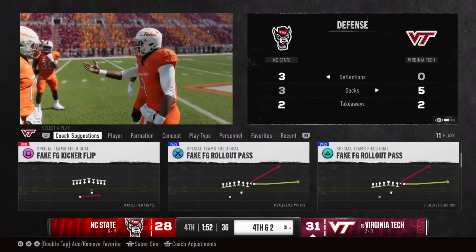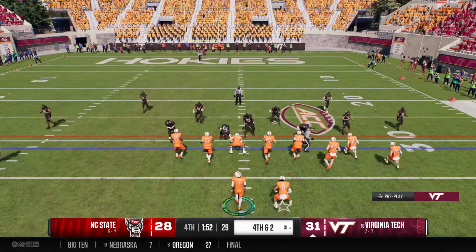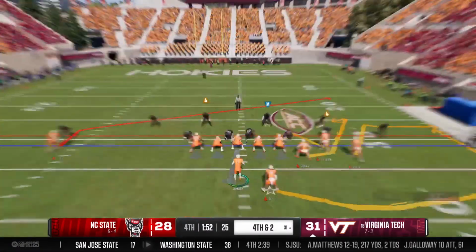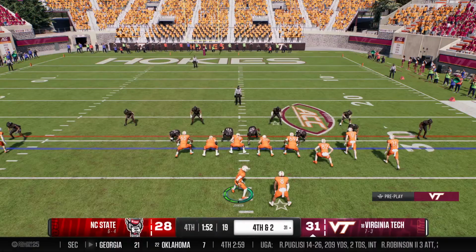And with that incompletion, it now sets up a very interesting decision for the head coach, right? You've got a narrow lead. You kick the field goal now, you force the opponent to have to at least score a touchdown to retake the lead. But you can also seize a lot of momentum if you get it here on 4th and short. If you're able to score a touchdown, this is a completely different game.